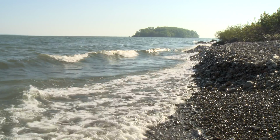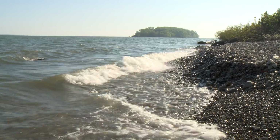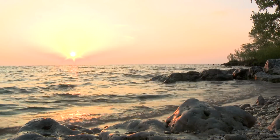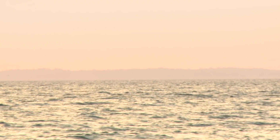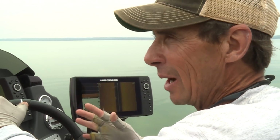Wind is a big deal here and can dramatically affect water temperature and fish movement. In general, wind blowing into bays and flats brings fish in, while offshore winds will suck in cold water and blow fish out. You know, we're in Grand Traverse Bay right now and it has incredible visibility.